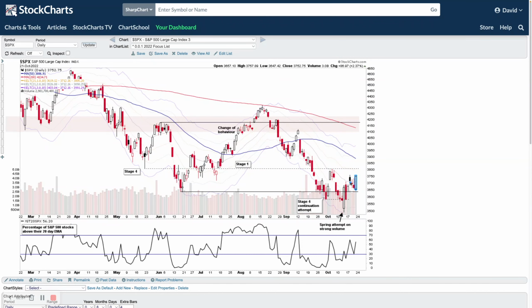There were actually a lot of breakout moves and some good moves, but a lot of stocks opened higher and then moved down during the day. So it didn't actually make a higher close above that 21-day moving average. Potentially we've got a spring type event here on very strong volume that day, the strongest up volume we'd had since back in June.